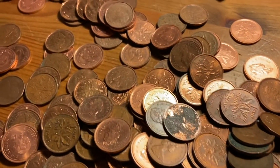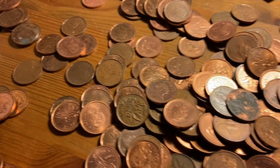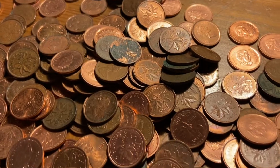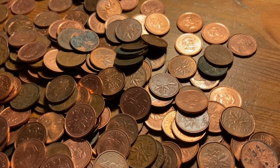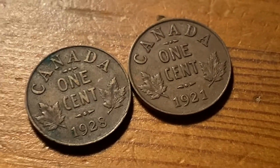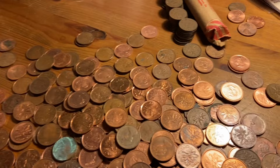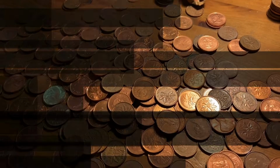And I'm looking for George V, but I think this one definitely only has George VI. A couple of them, but mostly it's just Elizabeth. And I stand corrected. 2 George V just came out of here. And I looked through again, so maybe there's one more, but couldn't see it.